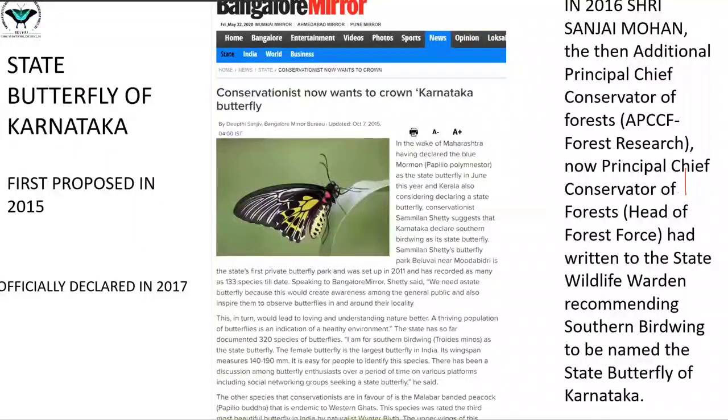who gave its declaration, and it was officially declared in 2017 the state butterfly of Karnataka, the southern birdwing. Let me tell a little about this wonderful species, which is endemic to South India.